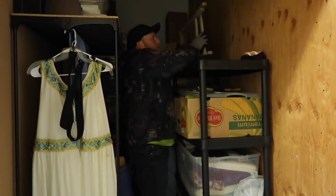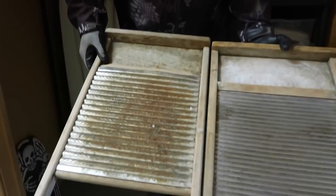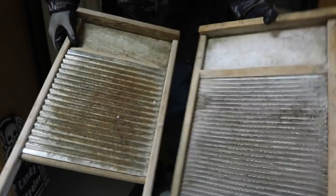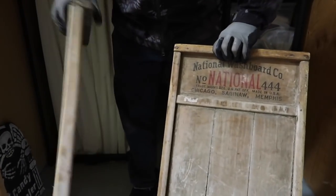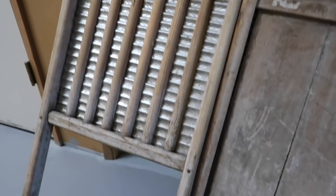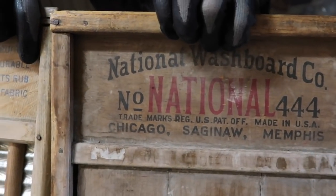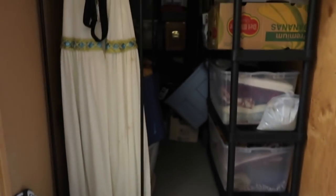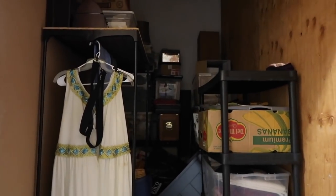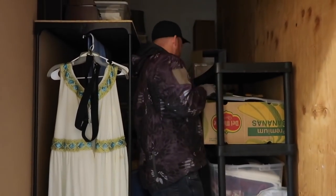Washboards. People decorate those. Those are cool old rusty ones. I like those. You can tell they've been used. Those would be fun to decorate for Christmas. And they have the lettering up here, which is nice. You want to start washing clothes using those? I have enough clothes. I only have to wash clothes once a month. Does that tell you anything?